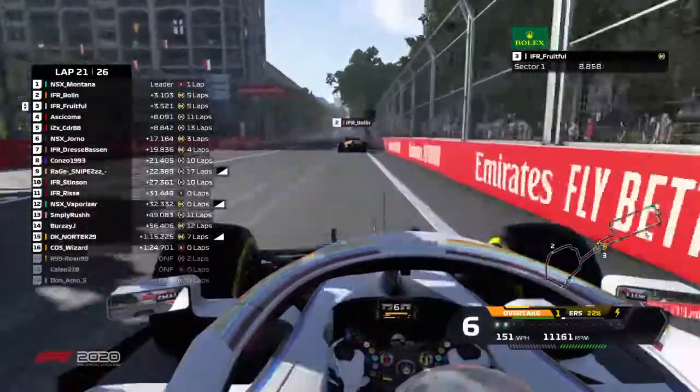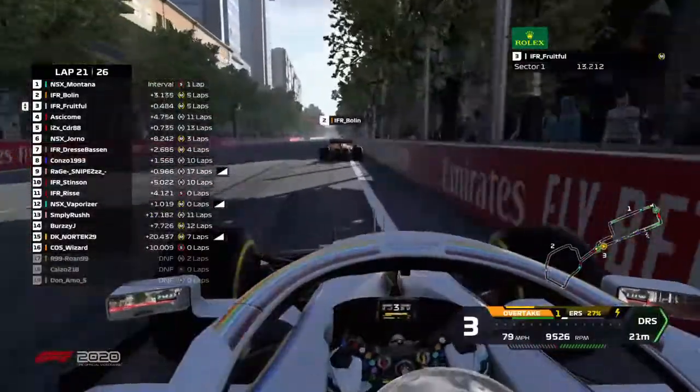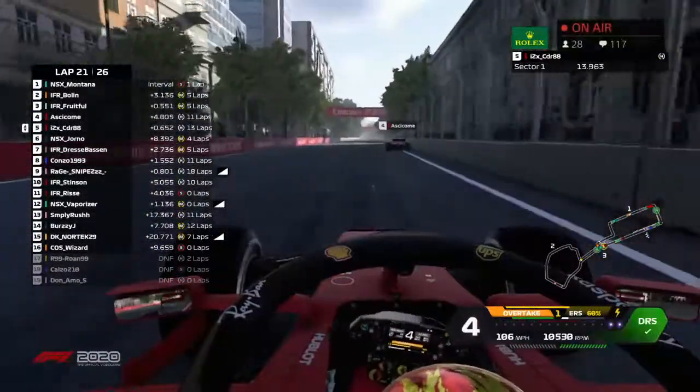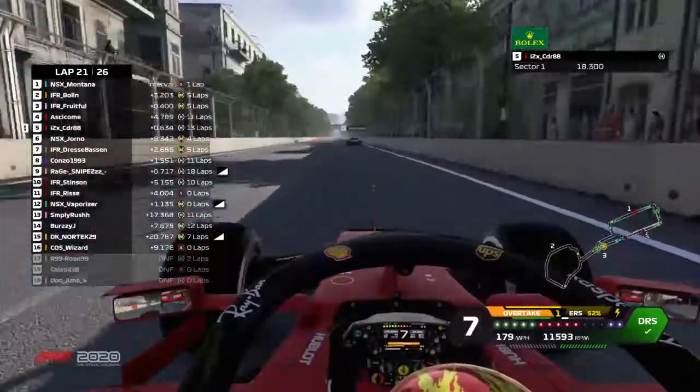I don't know how wise that is, because that understeer is just going to get worse and worse and worse. It's a turning track, isn't it? Yeah. Well, you need the front end to grip. You don't want too much, but you need the front end to grip. Otherwise, you're going to be in no man's land in that second sector especially.